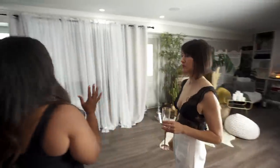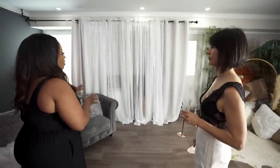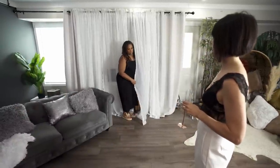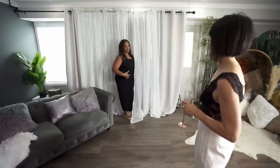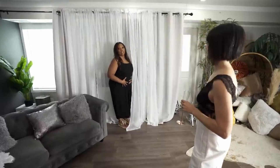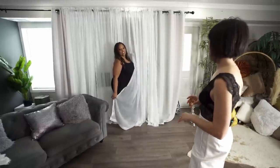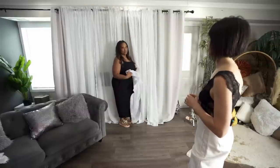So I leveraged this curtain area to create dramatic flow poses. Some of my clients are not as comfortable within their body. You know, sometimes, like for me, I have a little tummy. So I will leverage it to make them feel a little bit comfortable by posing with the shears.